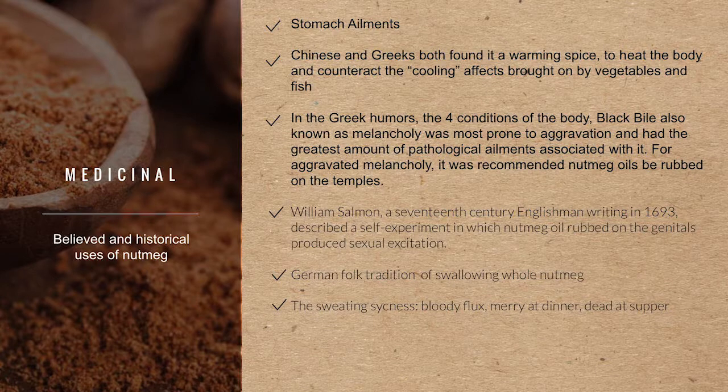I want you to think about this next one around Valentine's Day or on Tuesdays, if any of you host a Tinder Tuesday at your bar. There's a German folklore tradition where if a woman is enamored by a gentleman, she will swallow a whole nutmeg, and once passing it whole, will then take that nutmeg and grind it over his food, and then he will fall in love with her. Wow, what a challenge. I know it's only Wednesday, but come Saturday, you're going to be thinking about it.